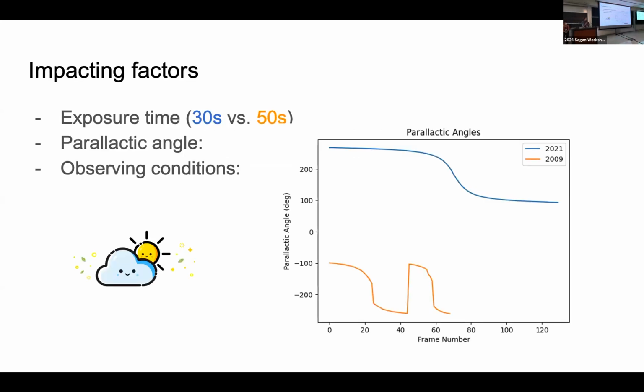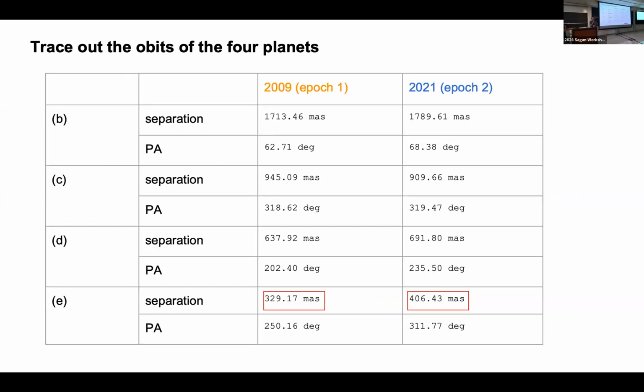So now the question is, why did the signal-to-noise ratio change? There are several parameters that we studied. The first, most obvious one is the exposure time. In 2009, the exposure time was longer, hence the larger signal-to-noise ratio. There's also the parallactic angle. In the 2009 sample, we sampled more of the parallactic angle because the observation was done over 2 nights, which might have contributed to the better signal-to-noise ratio. And the last parameter is the weather. Even though we have AO, nothing is perfect, so bad weather can have an impact.